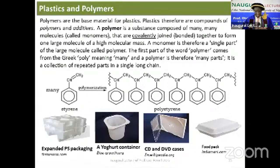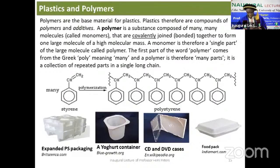The first one is polystyrene. This is the chemical structure of polystyrene. You will identify polystyrene more in its applications, for example, the expanded polystyrene packaging in the yogurt container, in the CD and DVD cases, and then in the food home pack that we normally take home. All these are made up of polystyrene.